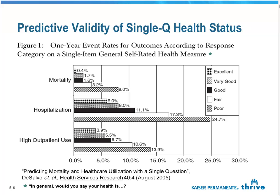Just a few words on the value or predictive validity of population health measurement, and then we'll move into our own measurement activities. I think you're all probably aware of the importance and value of population health measures in predicting future cost and utilization in health. It's provocative and dramatic, though, even when you look at a single question, which is the standard question used around the world and used in a lot of both public health assessments as well as health risk assessments: in general, would you say your health is excellent, very good, good, fair, or poor? It is dramatically, remarkably predictive of important outcomes like mortality, hospitalization, and high outpatient use.